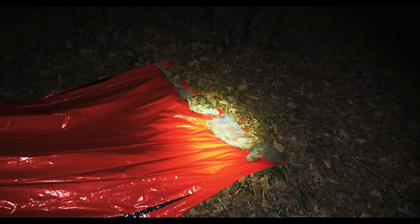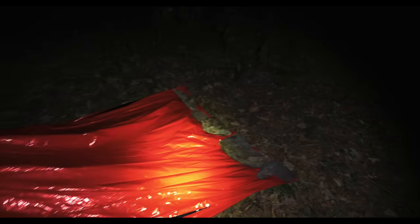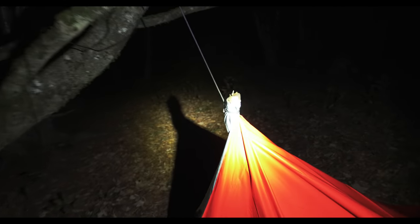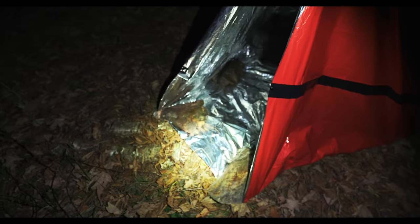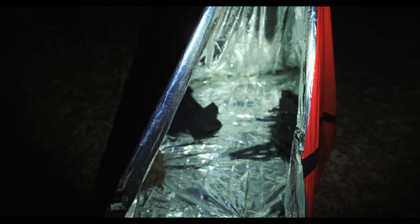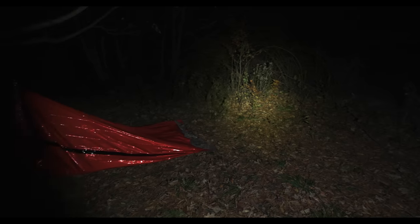I have this side sealed with rocks. And it's tied up here. I just used a piece of wood to tie that up. I have a couple of rocks down here at the bottom to pull the fabric, the material apart. And that right there is the shelter.